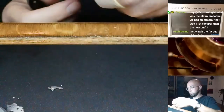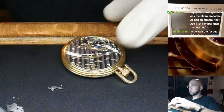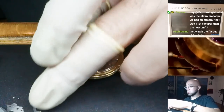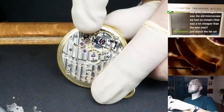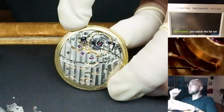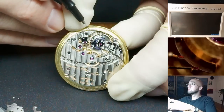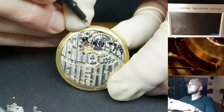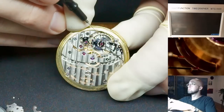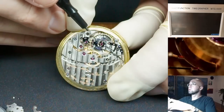Watch the Fat Cat video. So, if you're just glancing at this, it seems like all's well, right? Looks complete, seems like everything's there. This balance wheel shouldn't be able to do that. Only thing holding it in right now is the top pivot and the balance cock that's in the way.